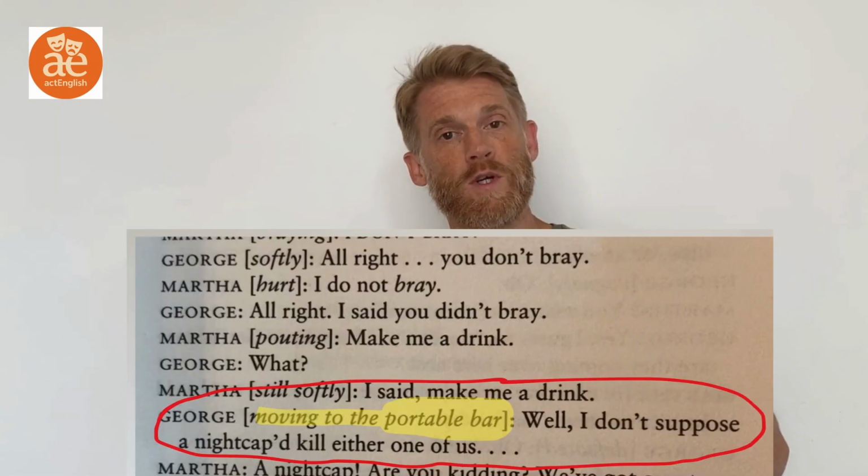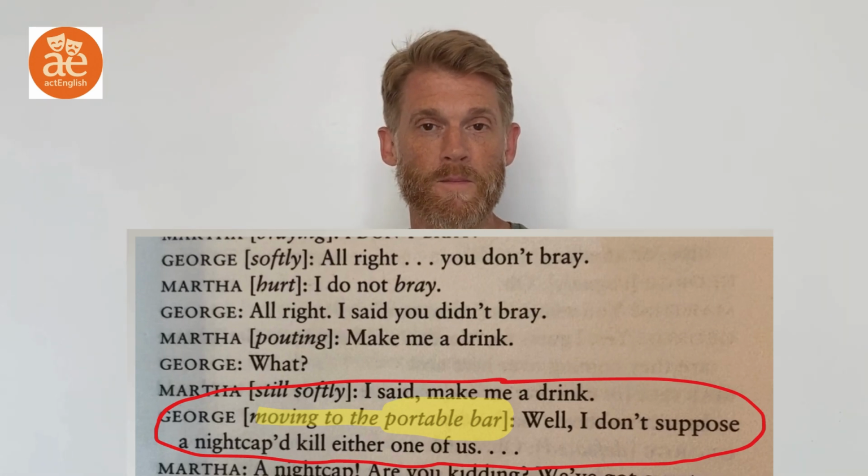The first is a literal cap that you wear to bed at night. Now, not many people do this anymore. I'm not sure they ever really did, but it's therefore not a word that's used much in everyday speech, so probably not that. If you look at the stage directions with the line at the beginning in brackets, it talks about a portable bar, and this will give you a clue as to the actual meaning. Nightcap, as in a drink that you have to finish off an evening or a night. The final drink of the evening, or literally to cap off the night, a night cap.